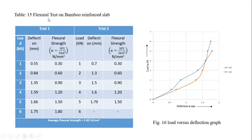Now, same as before, the flexural strength test on the bamboo reinforcement. This is for bamboo trial 1 and trial 2. Same load position, same deflections, and the same formula has been used to calculate the flexural strength. And these are the values, and below them the average flexural strength of 1.67 Newton per mm squared is shown. These are the average values.